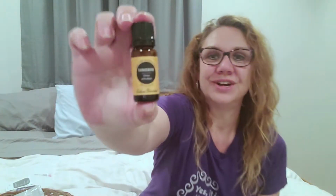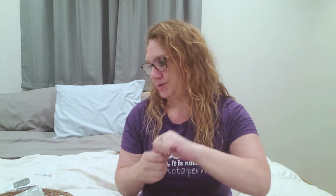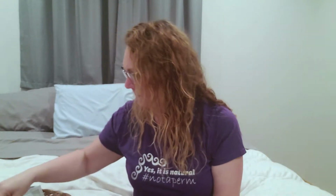Here's another Eden's Garden essential oil empty. This is tangerine, another citrus, and I love this. All of these are so good, and they do a simply citrus blend that is so yummy. Okay, here's another Protini. We already talked about that, so I used both of those guys up.